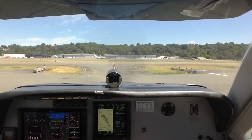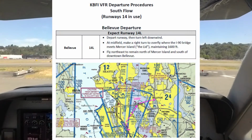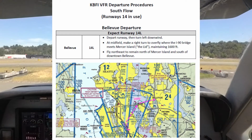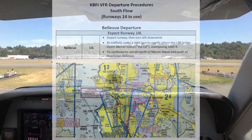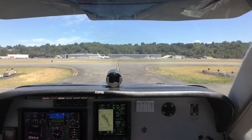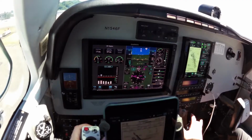Point ground, Bonanza 1546 Foxtrot's midfield hangars. Information Quebec, Bellevue departure. Bonanza 1546 Foxtrot, Boeing ground, runway 14 right at Bravo 4, taxi via Bravo. 14 right, Bravo 4 via Bravo, Bonanza 46 Foxtrot.